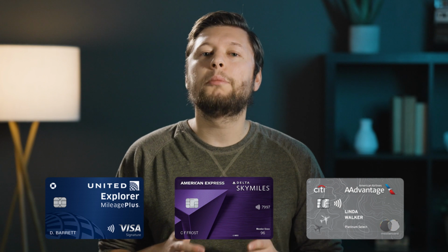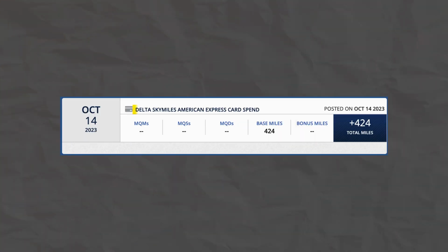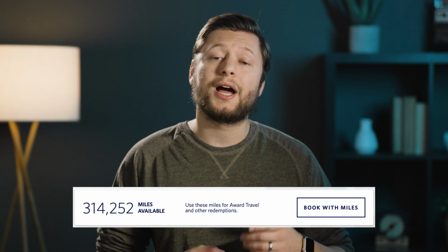Let's start off with one of the easiest methods to earn points with an airline. That's with the help of a co-branded airline credit card. With a co-branded airline credit card, you will earn points directly with the airline, allowing you to redeem your points in the same place for flights and even seat upgrades. These cards can also come with some great welcome offers. In fact, that's actually how I built up most of the Delta SkyMiles I have.